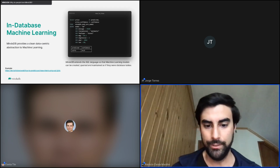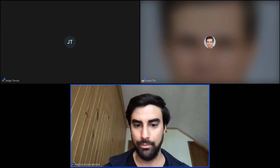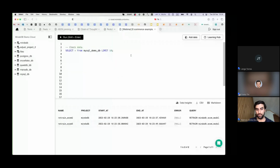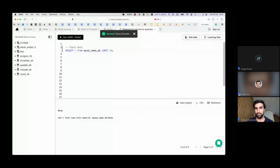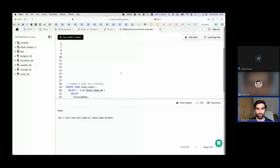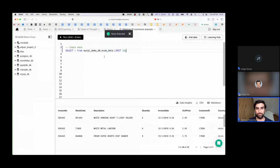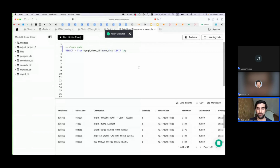Let me try and share my screen. I'll show you one last example that has to do with how you can leverage MySQL to do native database operations to bring the gap even closer from the database to machine learning. So first of all, let me very briefly show you a data set that we have here. It's a data set from an e-commerce website.